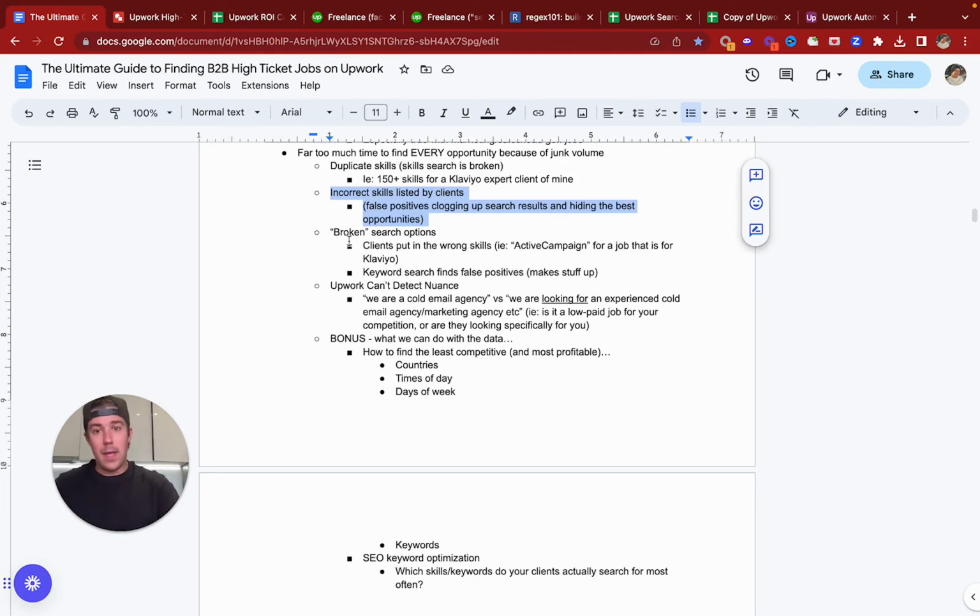Okay. The next thing is there are several broken search options that I will show you how to get around. For example, there are false positives in the keyword search that are just completely broken. And then Upwork simply cannot detect nuance. So it cannot detect the difference between the phrase "we are a cold email agency," as in they're your competition, or "we are looking for an experienced cold email agency." The difference between those two things is completely black and white.